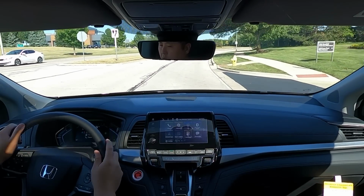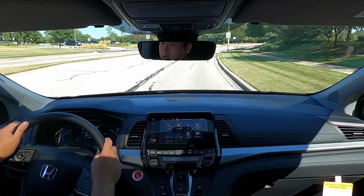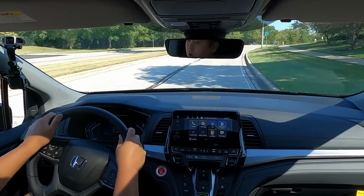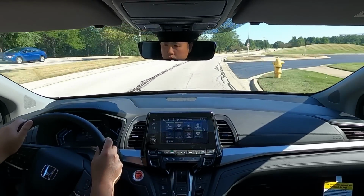I just came to a stop. The brakes are okay. It takes some effort to really stop this Odyssey. So the brake feel is good, but you really have to step on it to make this large minivan come to a stop. So keep that in mind.